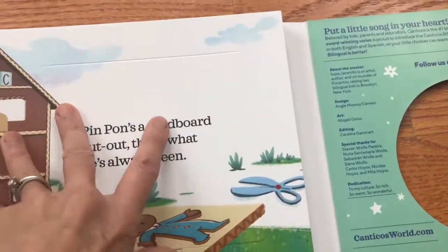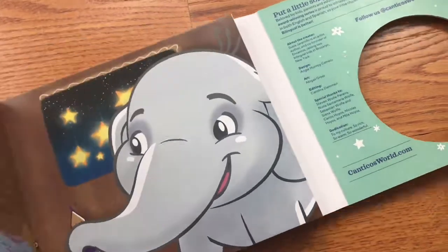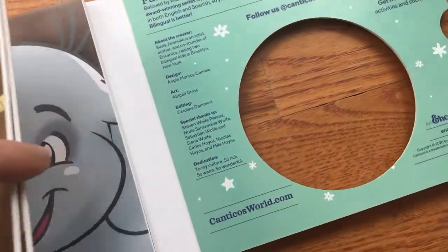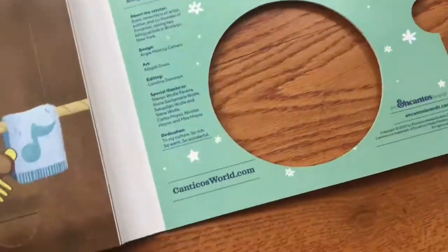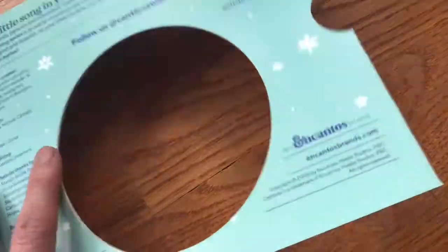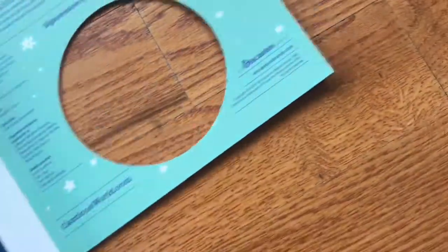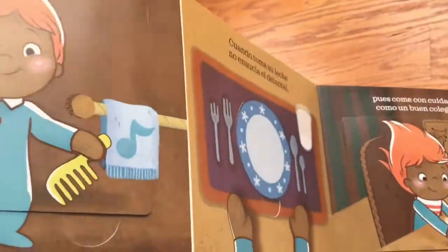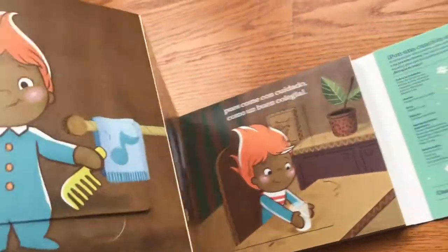This one actually is Lift the Flaps. So this is a Lift the Flap book, but I believe it is also, yes, accordion, which means you can read it from two directions. One side is in English, and then you can flip the book around and read it. The same exact story, with the same exact illustrations, with the same exact Lift the Flaps in Spanish.